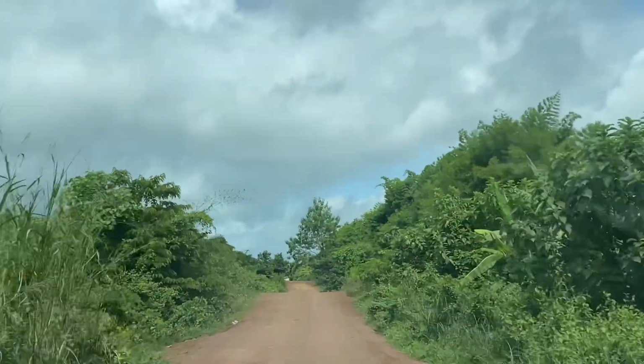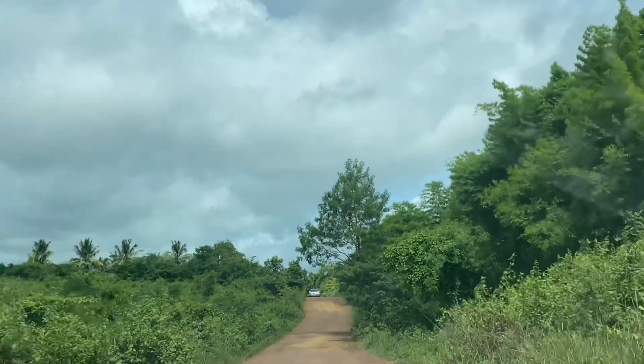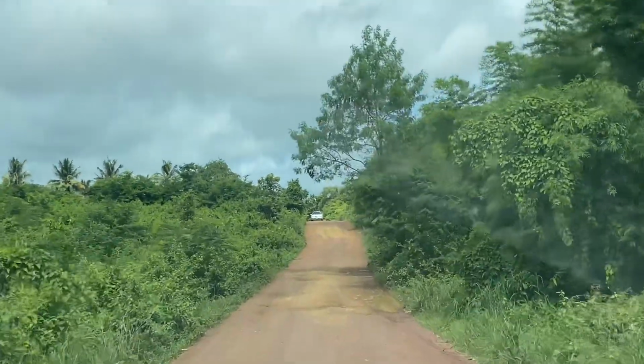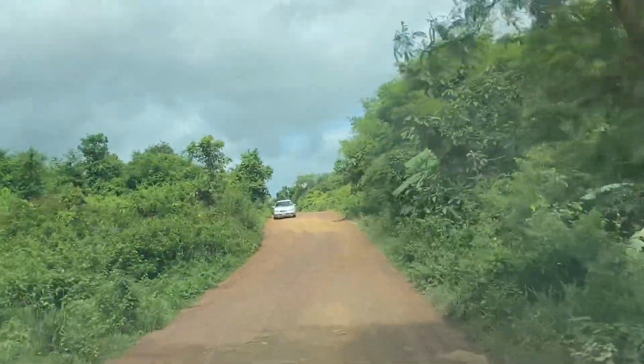It's very beautiful and we like it so much and we love to travel, even though the road is quiet and bumpy. Not so much traffic on our route.